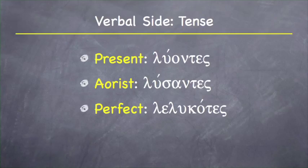Okay, let's move back a bit to formation issues, and I just want to make sure that some of this is clear. Participles are verbal adjectives. Let's talk about the verbal side. Because they're verbal adjectives, they're going to have tense. And so we're going to have participles that are present and aorist or perfect. Okay, in other words, we're going to have participles that are stressing a continuous aspect or an undefined aspect or the completed aspect. They will be built on the present and on the unaugmented aorist and on the perfect tense stems. All right, so you have luontes, there's your present, lusantes, there's your undefined or your aorist, and lelukotes, there's your completed or your perfect, okay?